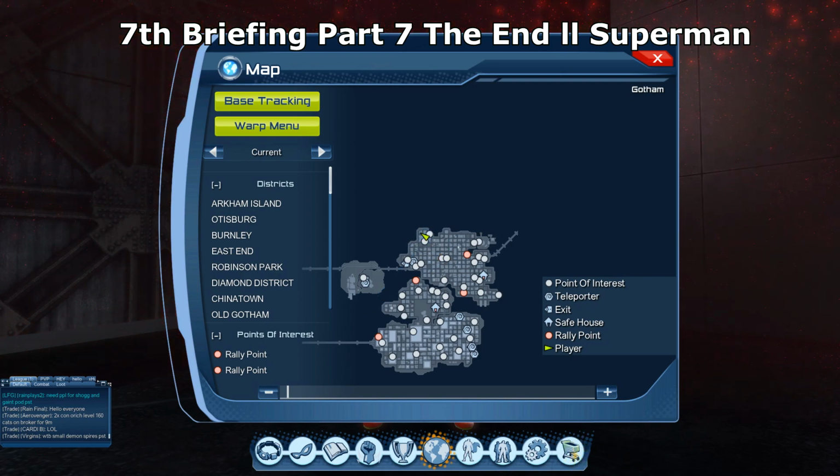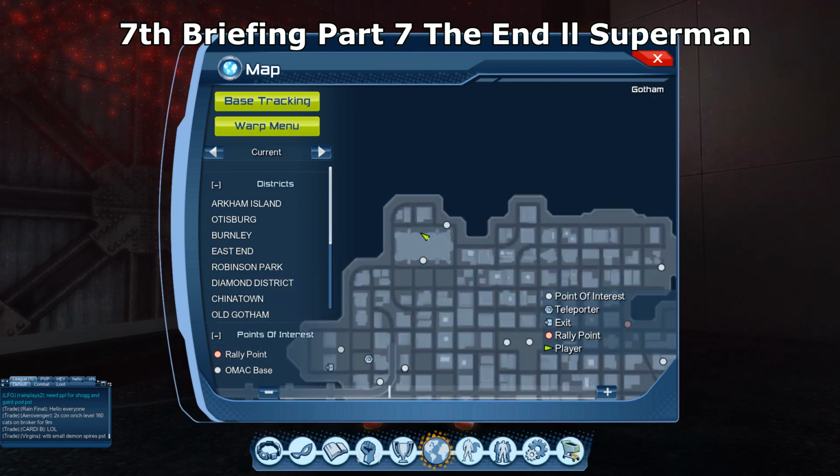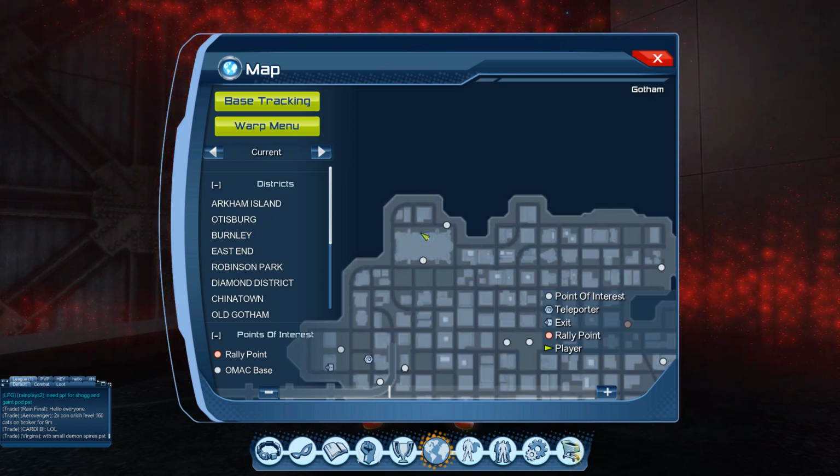We're going to go ahead and zoom into my waypoint. There is my waypoint. So this briefing is called the N2 Superman. This is the 7th briefing.